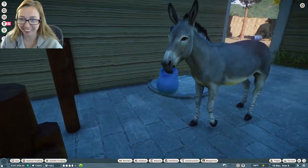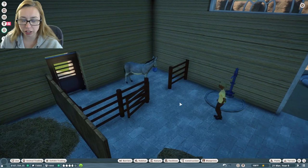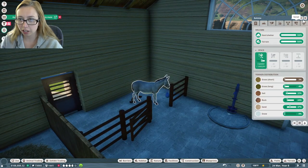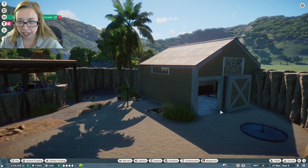Look how cute. Oh my goodness. Whoa, jumping the fence, I see. Well, cool thing is you're not going anywhere, buddy. Now he's probably gonna get mad, isn't he? Like, oh, I have no space. Oh no, he's still cool. Okay, well, thanks.